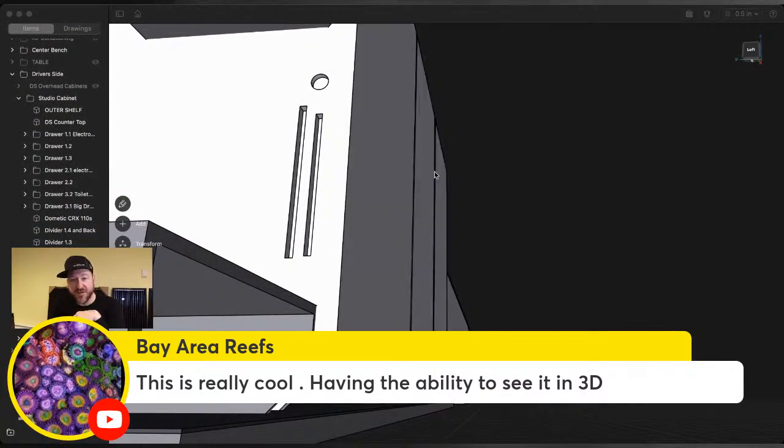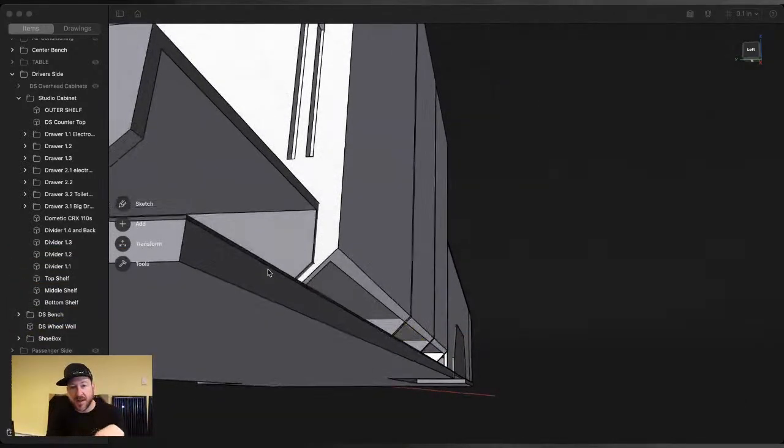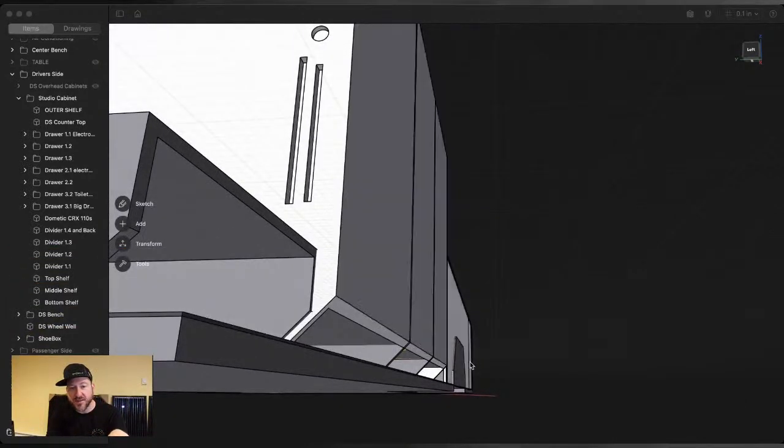a cabling if I want. I want to be able to take cabling across the entire back. So if I have something in the bench seat, I want to be able to pull either a cable or a tube or whatever across the entire back of these shelves.